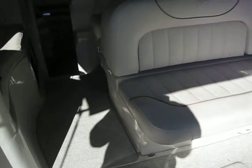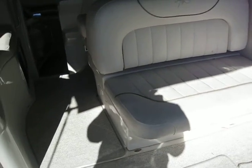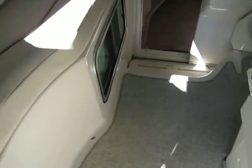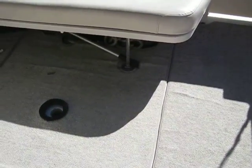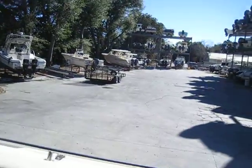Your cushions, your exterior, showing no rips, no tears, not even really any sun wear on this vessel, other than just a quick little wipe with a little bit of bleach. Your carpet on your deck is also in wonderful condition, as would be expected for somebody taking care of a vessel. And what we're going to do right now is I'm going to pop this up. You guys just kind of bear with me. And there we go.